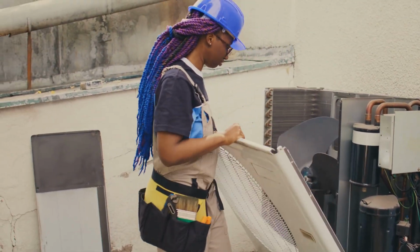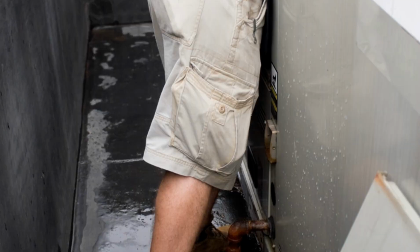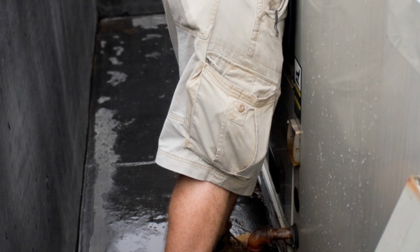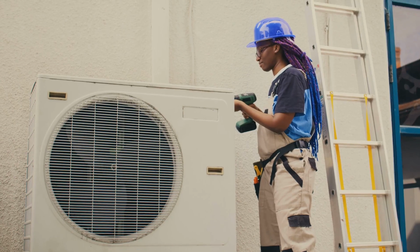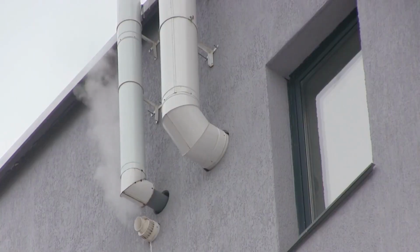While DIY troubleshooting can be helpful, there are times when calling a professional is necessary. If you encounter any of the following, contact a qualified HVAC technician. You've tried troubleshooting, but the problem persists. You suspect a refrigerant leak or other complex issue. Your system is making unusual or loud noises. You notice a burning smell coming from your unit.